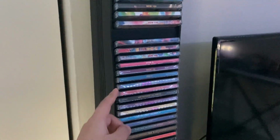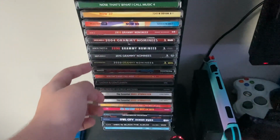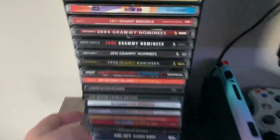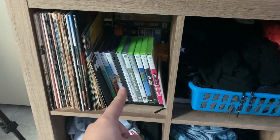I've got CDs from Now That's What I Call Music UK CDs to just USA CDs to random artists to just other compilations like Grammys and these other ones down here. If I move down here, I've got my 2 things. Vinyls and Xbox 360 games.